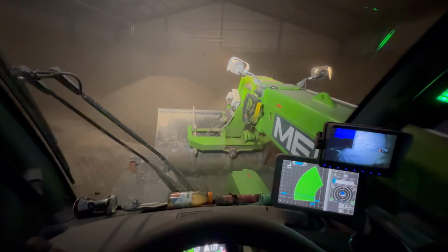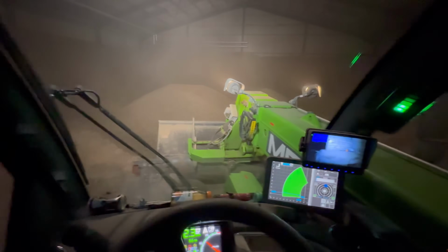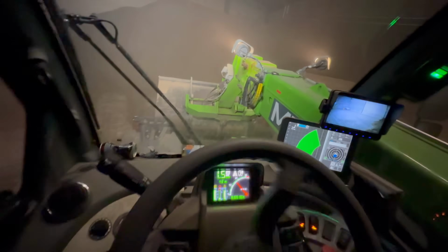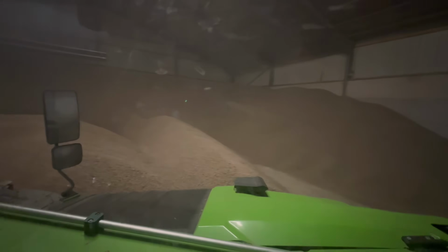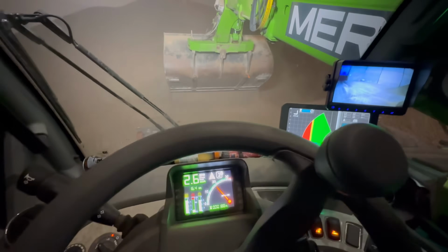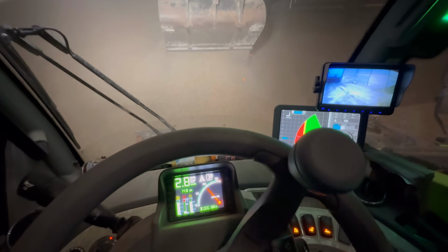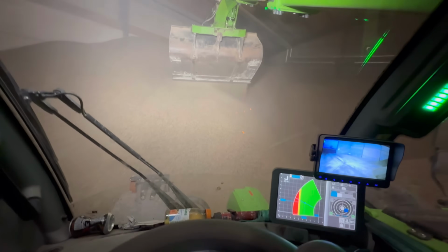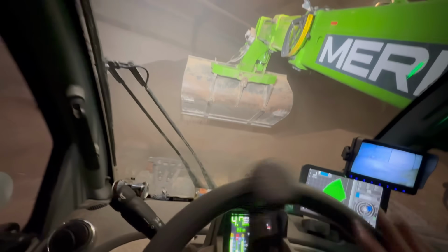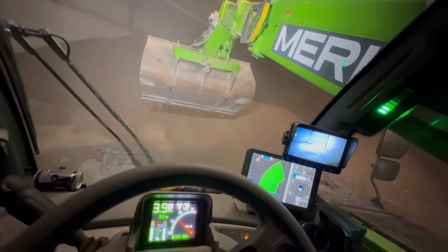Actually lost count how many trucks have been today. John's reloading one back out. I was going to do it, but he's gone now. So I'm just shoving it into the corners so that we've got a channel down the middle to keep tipping in the high part of the shed. We're not using a very big bucket because it's quite heavy stuff, this. So using the small bucket means that we can boom out and get it higher.